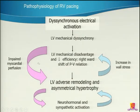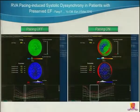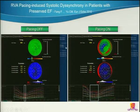Over time, there will be issues related to impaired myocardial perfusion due to dyssynchrony and also activation of neurohormones, including the renin-angiotensin system and the sympathetic nervous system. And there will also be negative feedback due to an increase in wall stress. So it will set up a vicious cycle. Here is an example of a large cohort of the pacing population in which we performed an acute study of pacing on and off, and we made use of 3D echo to map out the level of dyssynchrony.